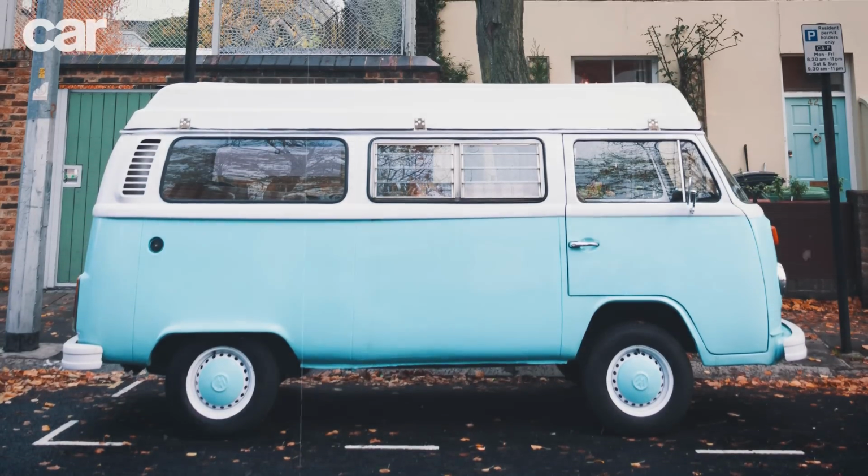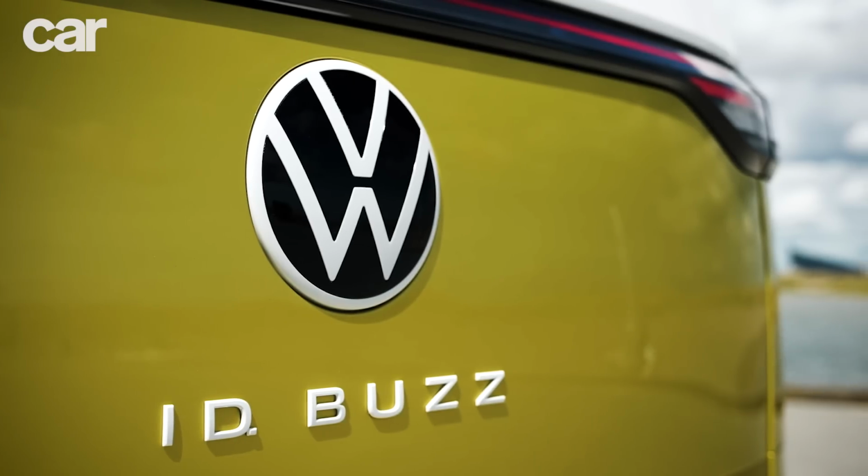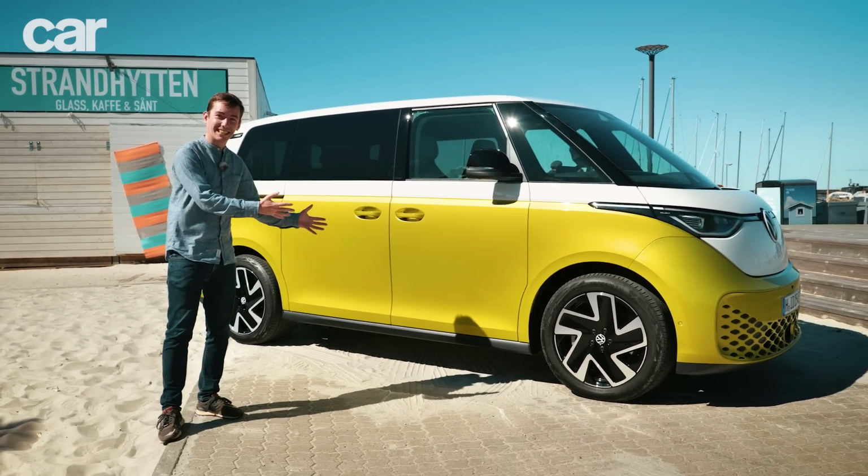The original Volkswagen Type 2 was and still is one of the most iconic vehicle designs in history. Based on a VW Beetle, it had those endearing round headlamps, the split windscreen, and that ginormous VW badge on the front that made it instantly recognisable. So, if you're going to reinvent it for the 21st century, then you've got to make sure that it stands out. It's got to look bold, futuristic, colourful, something like this.